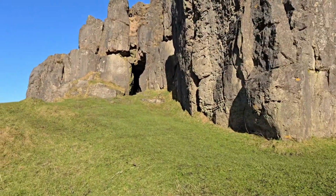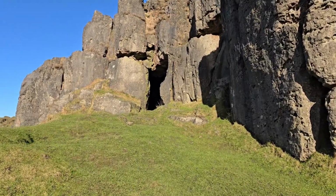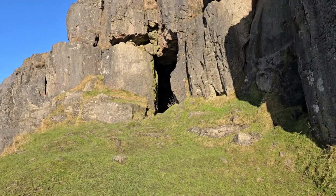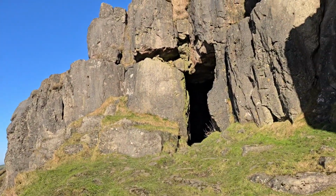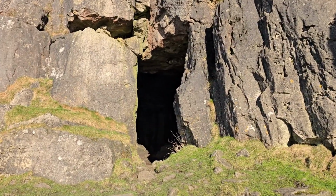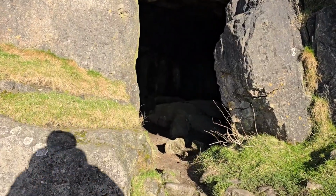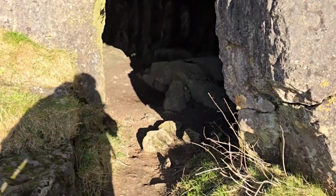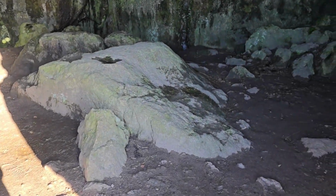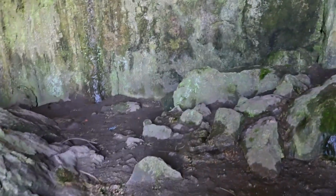Just found a little cave here. Oh, a little cave just here, guys. Wow, we've got to see that while we're here. Down there, I've just spotted down there what I'm looking for, but look at this little cave right here. Can we go in? Yeah, I think we can. Wow. Let's go into the cave. Beautiful. Wow. Wow. Look at that. That is stunning, guys.